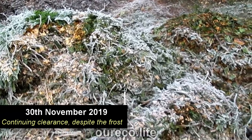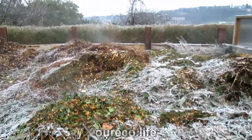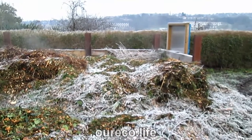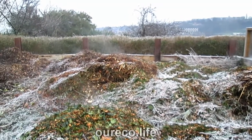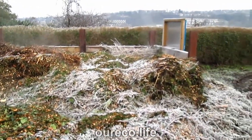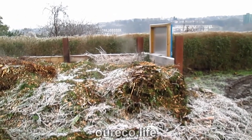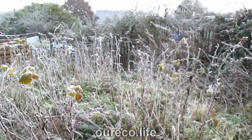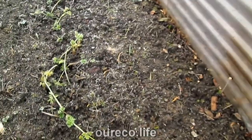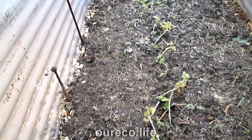Cold frosty morning, you can see the frost, and then the steam coming off the wood chip pile. The raspberry patch is frozen solid. There's frost on the garlic and the broad beans.